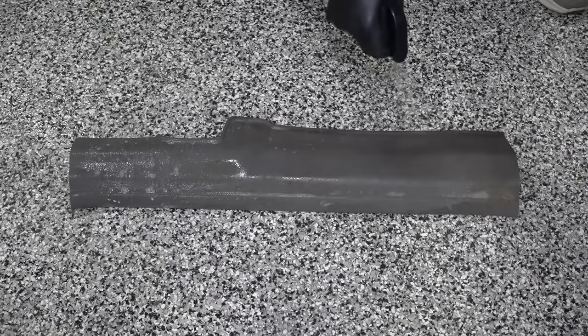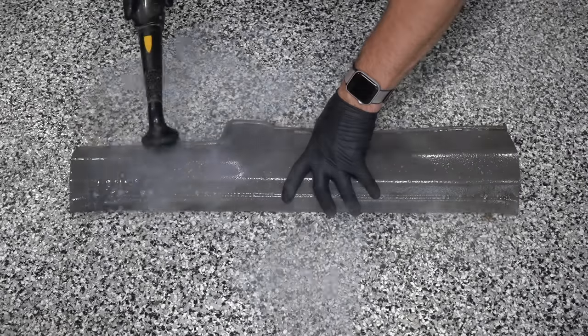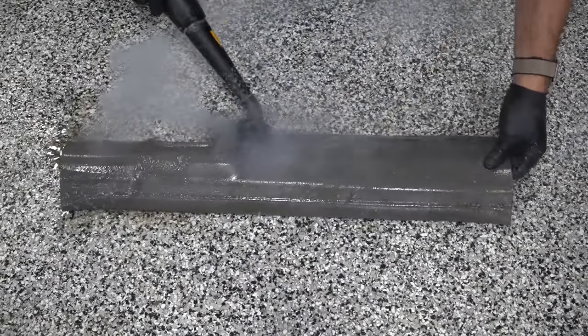Starting in the trim pieces I removed earlier, and I can't give all the credit to my all-purpose cleaner for transforming this car. The steamer is a key factor in that too.